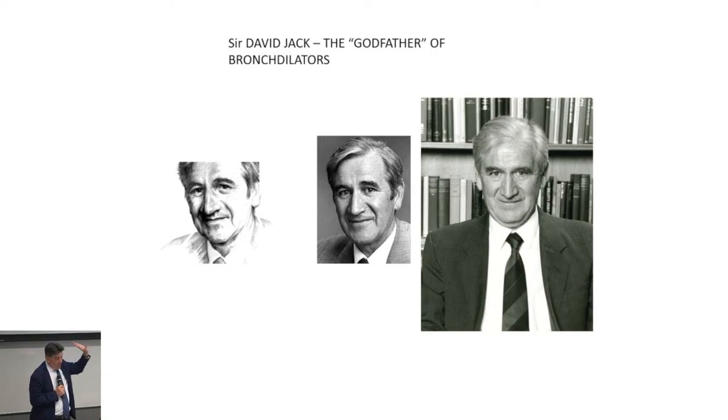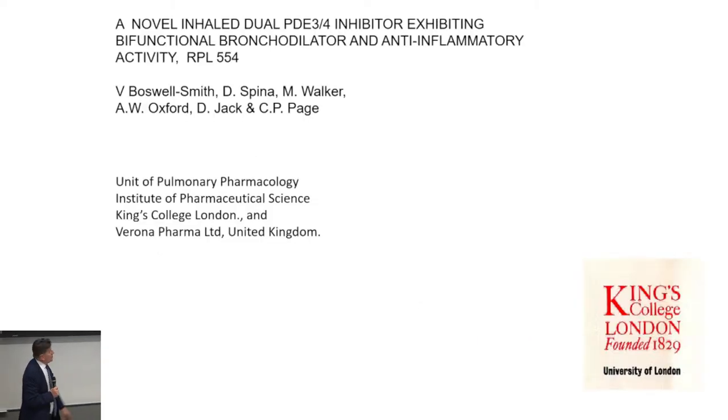So when David stood down from Glaxo, he came to me and he said, I've found beta agonists, I've found steroids, they're very effective. Why don't we try and find a single molecule that has both activities? And that's exactly what we went on to do. So with David, Alec Oxford, who's mentioned up there, was the chemist who made this drug, RPL554. It's now got a name, it's called ensifentrine.